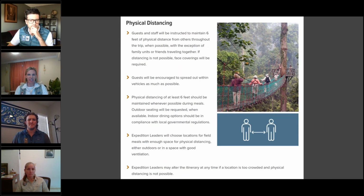And next one is physical distancing, another thing that we've been really used to for many, many months. And this is keeping within or outside of 6 feet with anyone outside of your traveling party, which we've all been doing and very aware of.